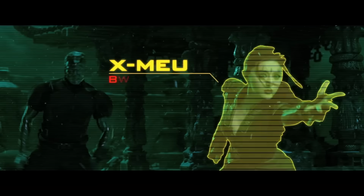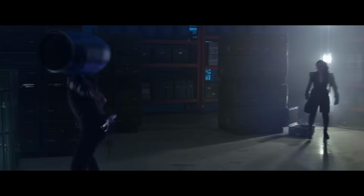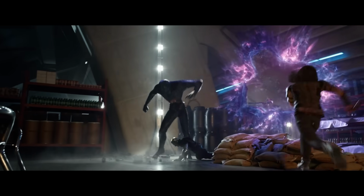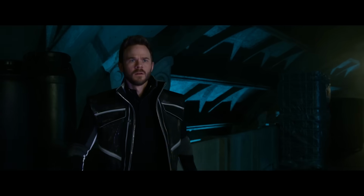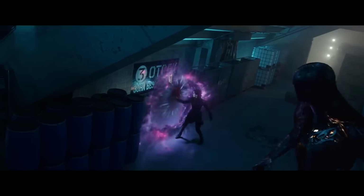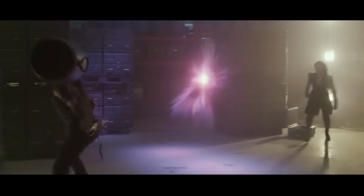The teleporting Blink, whose real name is Clarice Ferguson, had purple hair, green eyes, and could throw pink portals whenever the team needed them. Whether it was to give Warpath higher ground, let Kitty and Bishop escape, or send Iceman to their rescue, this mutant's power was super useful, and in an action sequence that already had a ton of visual effects, these portals were their own challenge.